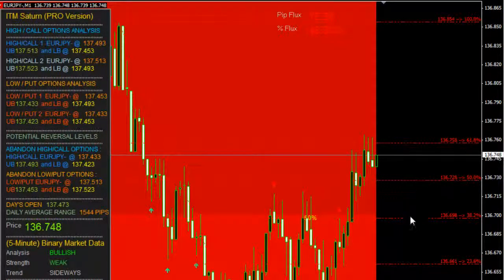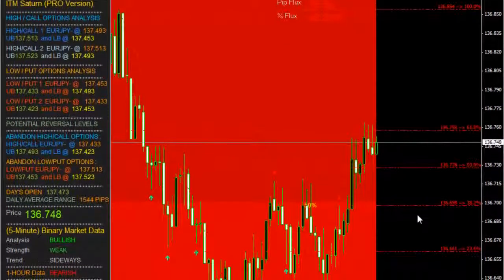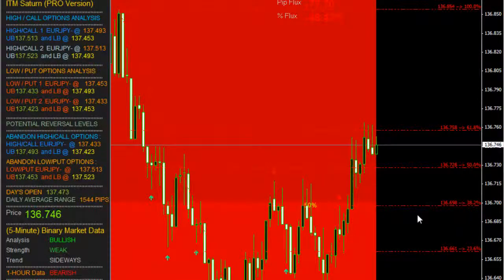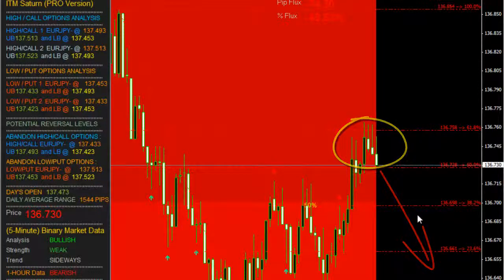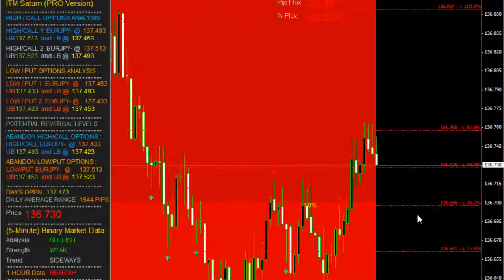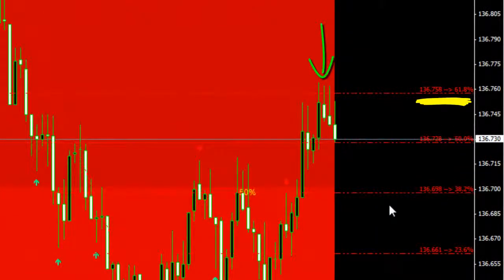So we're back to the charts here to show you what exactly is going on. Now, up until this time, hourly data was bearish, but we had 100% high call option probability, which meant that if you were taking call options up until this time, you should cease to take them, because we have now pierced and bounced off of 61.8% on the Fibonacci levels drawn automatically for you by ITM Saturn Pro as a high probability reversal level. As you can see, the price is escalating off of that level now, a trade that we're in already, before price action unfolds towards the downside.